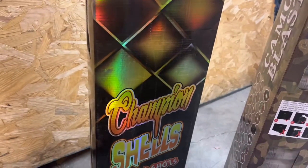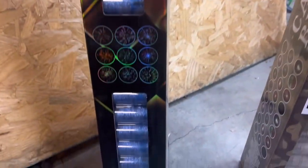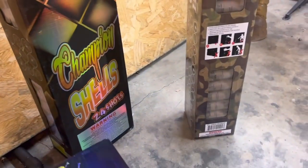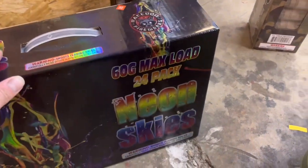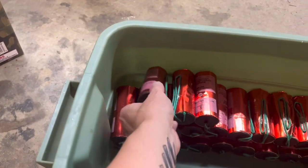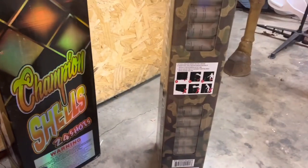And here we got Super Fireworks Champion Shells. There's a whole 24-pack sitting here. I really like the wrapping on these, but once I break them all down and put them in a bigger tote, I'm going to go through and label everything, because none of them say what they are on them, which I think companies should really start doing. They go through all this effort to make these boxes cool. Why not just print Neon Skies on the canister shell? You're already typing all this. What would it hurt to put Exterminator on there, so we all know what they are in case we don't shoot them all?